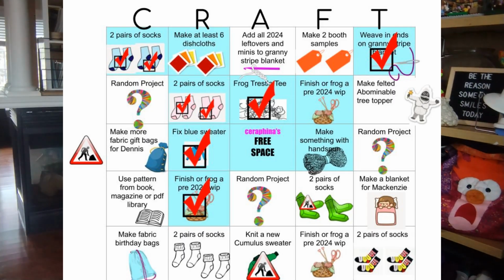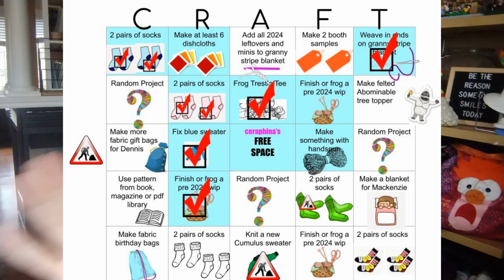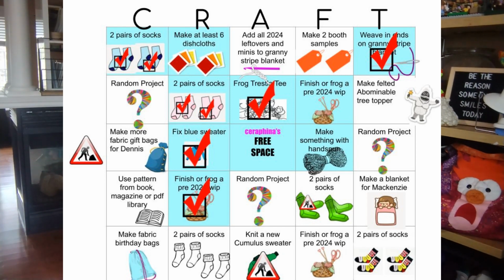But back to my bingo card, because that's what led me here. So yeah, I think I was able to finish off another square from my mother-in-law's socks, and then I was able to finish off a square from my granny stripe, doing the ends of my granny stripe blanket. I haven't looked at my card, so I'm not sure if I have any rows, but I'm going to put it up here on the screen now. This is my most updated card, and you can see if I have any rows yet, or if I'm close. I'm sure I'm close. So yeah, that is what my card is looking like.